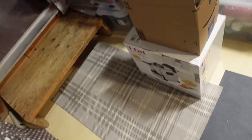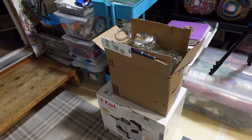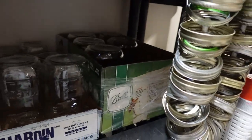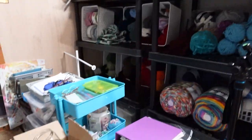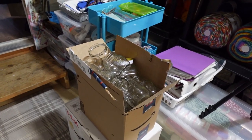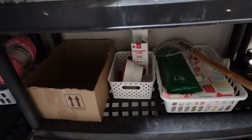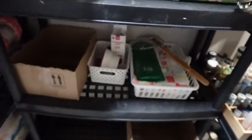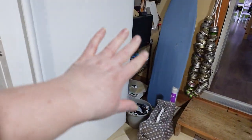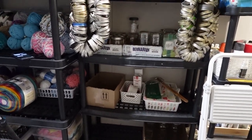And these are actually gonna go into the crawl space because I have space now, because I did move this big box out of there. So that has given me some space. So we're gonna put those in there. And again, this will help me know if I'm using all these jars or not. Also brought over more lids, some of my canning mats, just some of my canning supplies because they were kind of squished over there with the dehydrator. But yeah, it looks good.